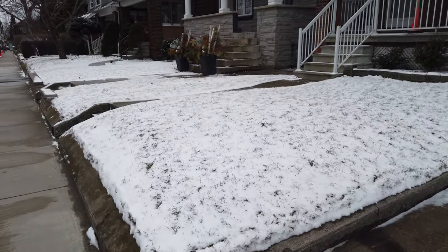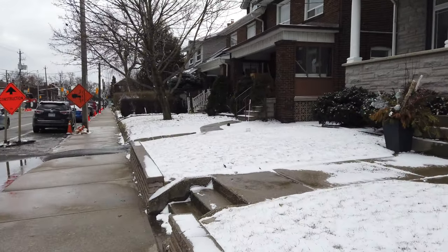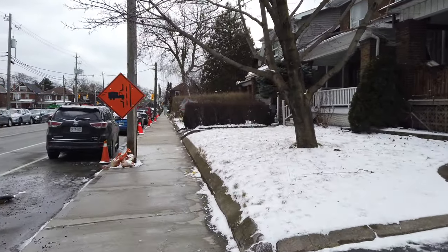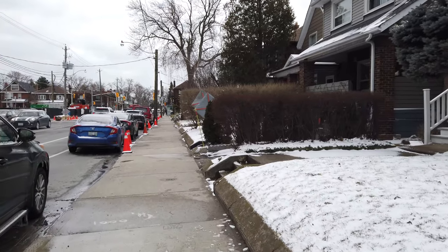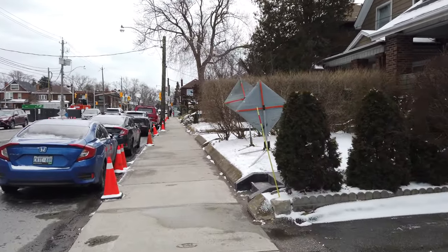So as you can see, the snow is not really much, a few centimeters at most, not even, maybe 1 or 2 centimeters, so this is nothing to worry about. It'll be gone probably within the next day or two, and the temperatures will be heading back up into the teens again by the middle of the coming week.